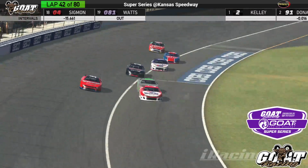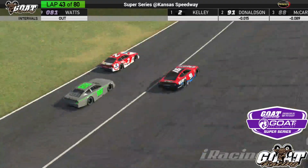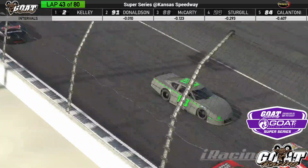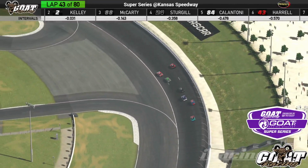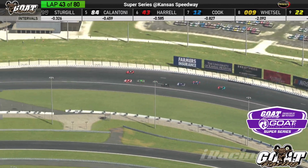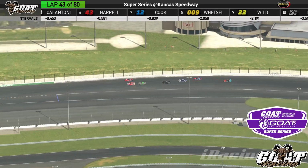Donaldson up. Good. Go ahead. I was going to say, normally you see a lot of these next gens running the wall in the turns, and then slowly moving down towards the bottom where the grip is. But here you see them running in the middle, and these Superways you see them running in the middle, high, and bottom. They have perfect grip all around.